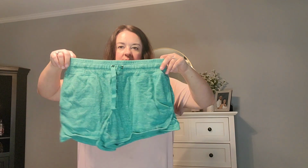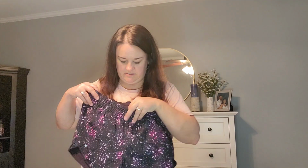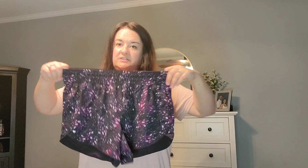Yeah, these are a medium. Not gonna fit me right now. Getting rid of them. Plus, I think they have some paint on them. These, I thought I was buying an adult extra large, but they're a kid extra large, so they don't fit me.